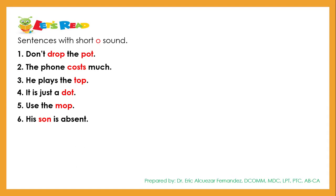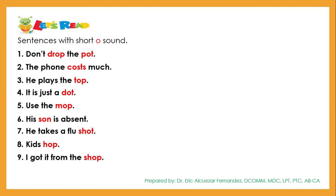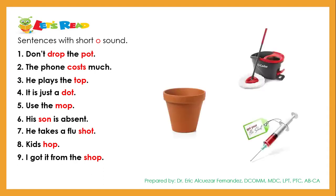He takes a flu shot. Kids hop. All right. I got it from the shop. Okay, those are sentences with a short ah sound.